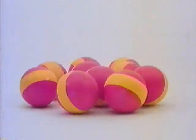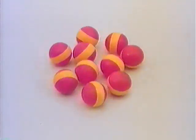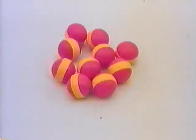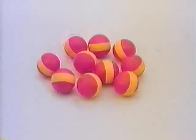What is this, a ball game? Yeah, what's going on here? No, this isn't a ball game. It's a mathematics film. It's about division. A mathematics film about division? What's division? Let's use some of these objects to find out about division.